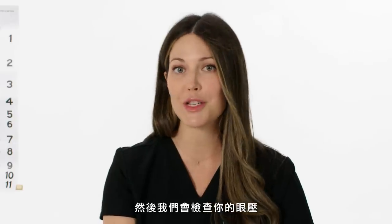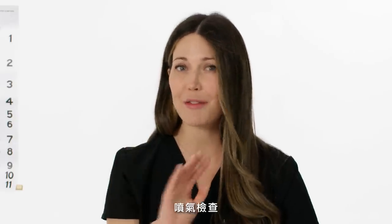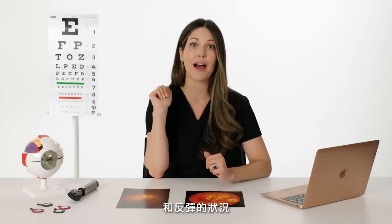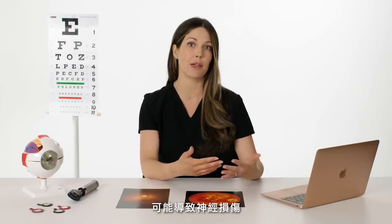Then we test your eye pressure. That's that puff of air test that everybody hates having done. When the air puff test hits the front of the eye, it's actually measuring how much it decompresses the front of the eye and the rebound. And that gives us a general sense of the pressure on the inside of the eye. We know that high pressure in the eye can lead to damage in the nerve.